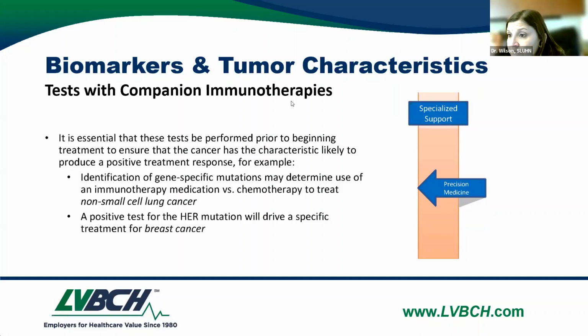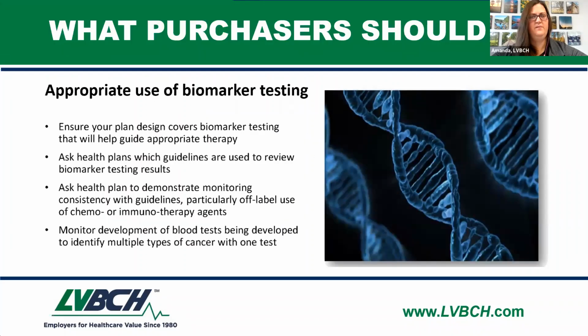Great, thank you. I'm going to jump ahead to what our purchasers can do. Appropriate use of biomarker testing: ensure the plan design covers the biomarker testing to guide the appropriate therapy, ask the plans the guidelines they're using, ask the plans to demonstrate their monitoring is consistent with these guidelines, and development of blood tests, monitoring this to make sure they're identifying multiple types of cancer with one test. And Dr. Wenley, I thought I would send it back to you for some follow-up, because I know you have a lot of experience with network development and working with health plans.